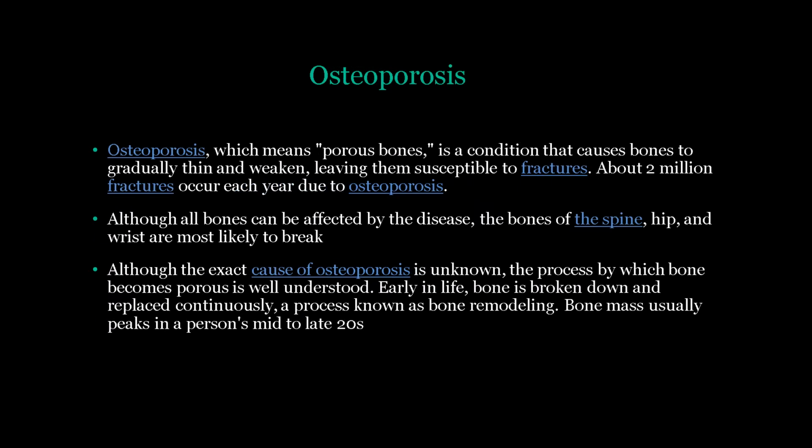Osteoporosis means porous bones. It's a condition that causes bones to gradually thin and weaken, leaving them susceptible to fractures. About 2 million fractures occur each year due to osteoporosis. Although all bones can be affected by the disease, the bones of the spine, hip, and wrist are most likely to break. Although the exact cause of osteoporosis is unknown, the process by which bone becomes porous is well understood.